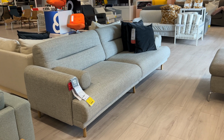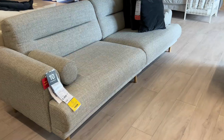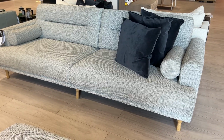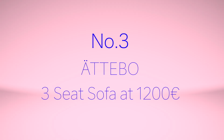I like this sofa in all sizes and shapes, but again measure because it is a lot longer than standard. A normal 3-seater is around 900 euros. Nice to see a middle leg for additional support when you have longer seats. This says a lot about the quality.